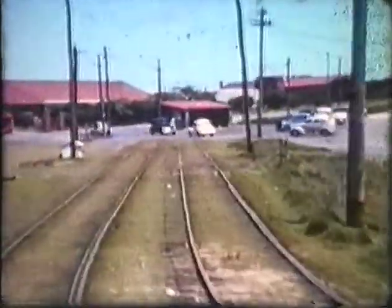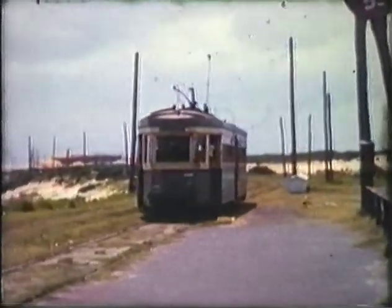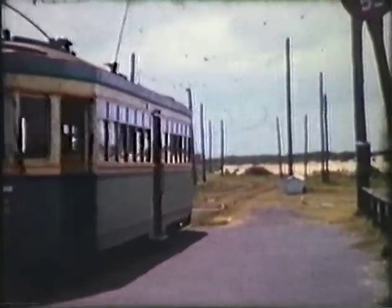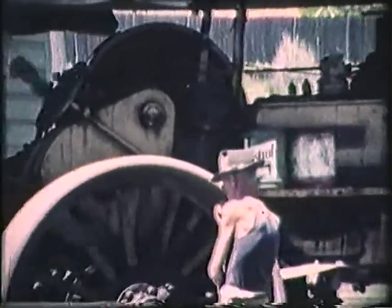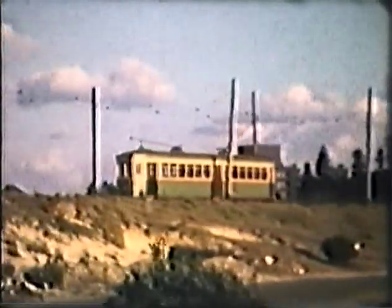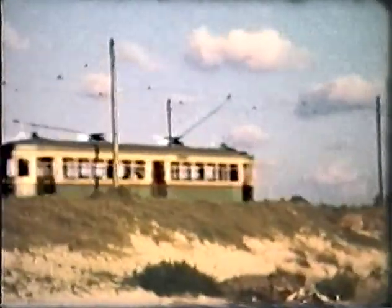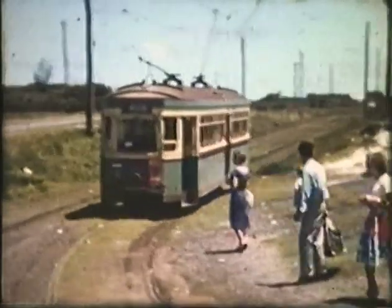Approaching Little Bay, the tramway department was responsible for maintaining the road pavement between the tram tracks, a task which required a fleet of steamrollers. The afternoon sun at Little Bay catches an inbound tram in the Sandhills. Resuming our journey to Peruse, we pass an inbound tram at Little Bay.